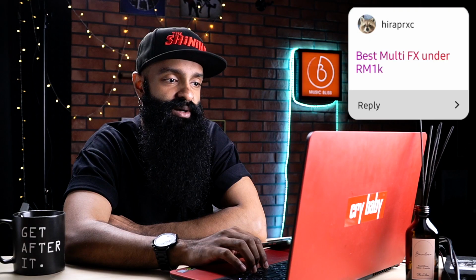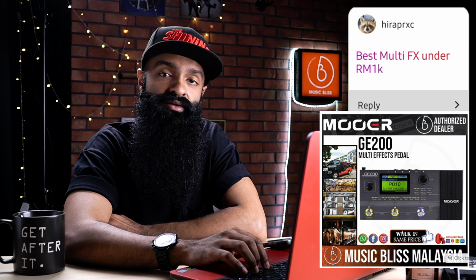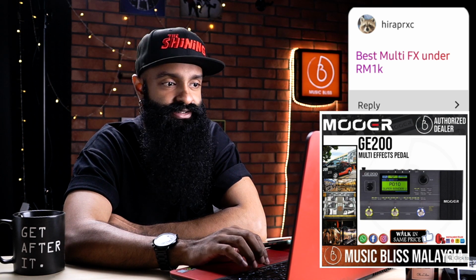Next question, best multi-effects under RM1K. I'd recommend the GE200. I think it's a really good multi-effect, or you can even consider something from Nux, or apparently it's pronounced Nuex. Suggest a good chorus pedal, 150 to 250 ringgit.